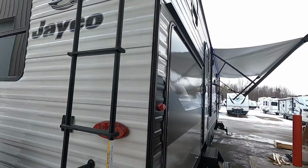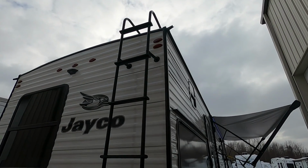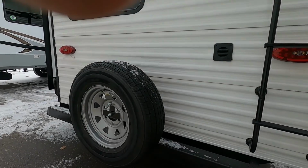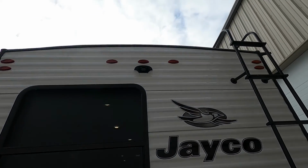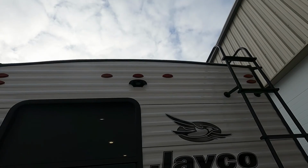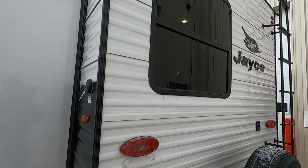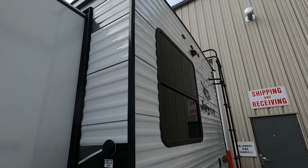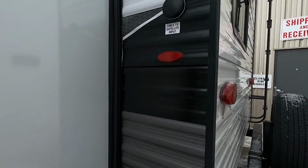You have a ladder, utilize it. Go up there and check the seams of your roof a couple times a year and caulk as needed with recommended RV roofing caulk. There's your spare tire, Goodyear Endurance. Above that is a prep for a Furrion backup camera. You can purchase one from our store and they'll sit on the dash of your tow vehicle. Electronically communicating with that, give you a backup camera for the unit. There's where you'll plug in your cable for the campsites.